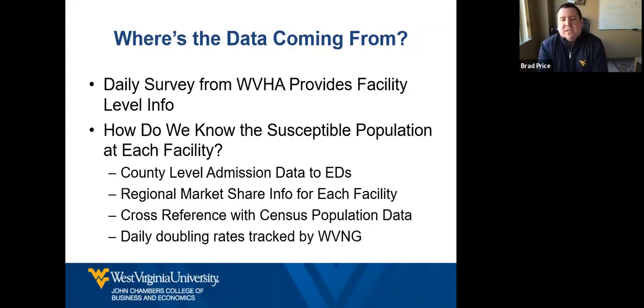Now, how do we know the susceptible population at each facility? This was the first thing we had to go out and look at, and we've confirmed it.